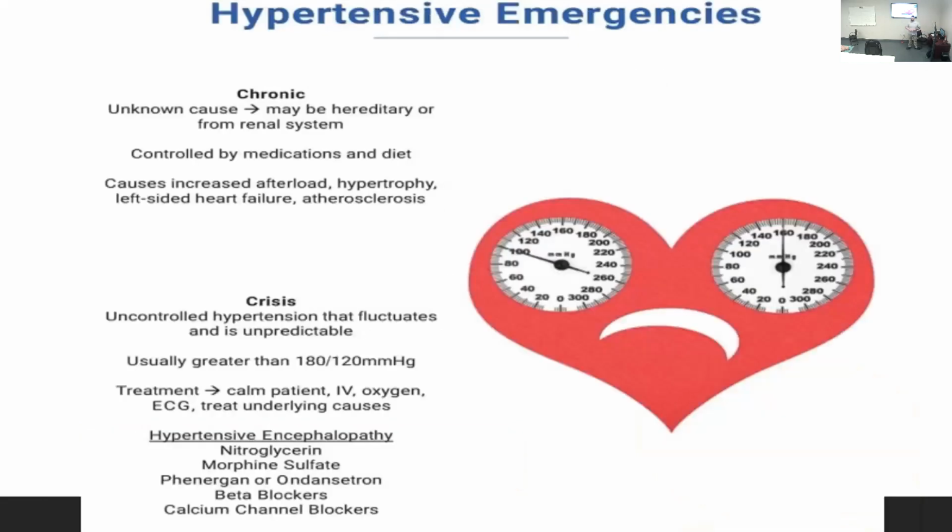Hypertensive emergencies. I can tell you now, I've never worked for some place in Georgia that treated blood pressure in the field. I've never worked for anybody that ever treated blood pressure in the field.